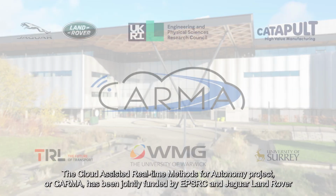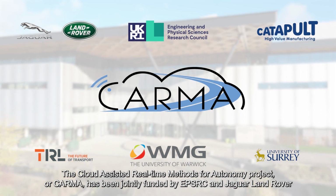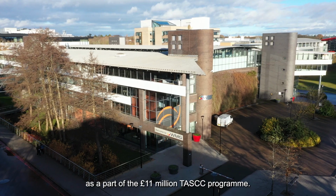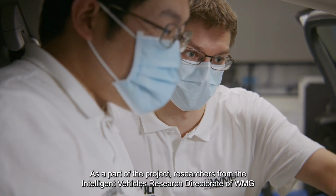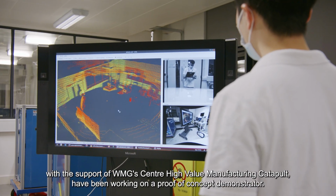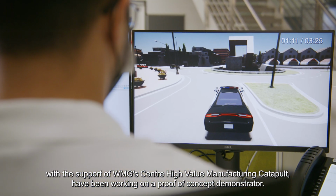The Cloud-Assisted Real-Time Methods for Autonomy project, or CARMA, has been jointly funded by EPSRC and Jaguar Land Rover as a part of the £11 million TASCC programme. As a part of the project, researchers from the Intelligent Vehicles Research Directorate of WMG, with the support of WMG's Centre High Value Manufacturing Catapult, have been working on a proof-of-concept demonstrator.